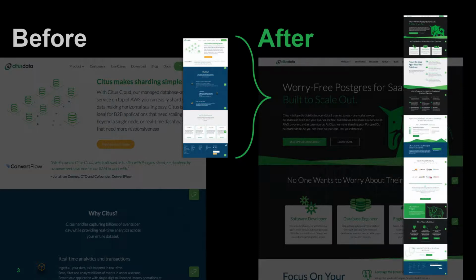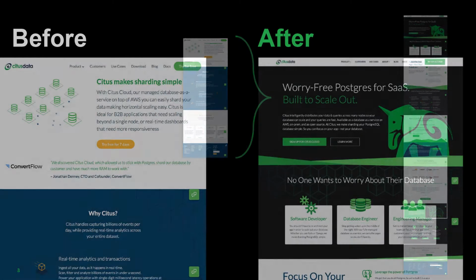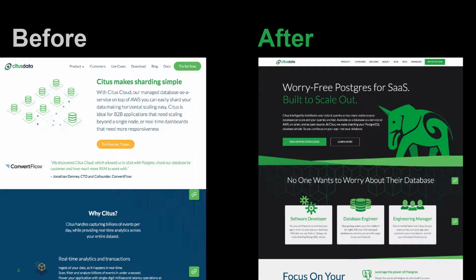And the key thing to notice in this picture is that it used to be a lot shorter, and now it's a lot longer. It used to answer many fewer questions. Now it tries to answer a lot more questions that people might have when they come to our website. And I'm going to walk you through a little bit of the process that went into that, and the assumptions that we made, and the decisions that we made in redesigning it.